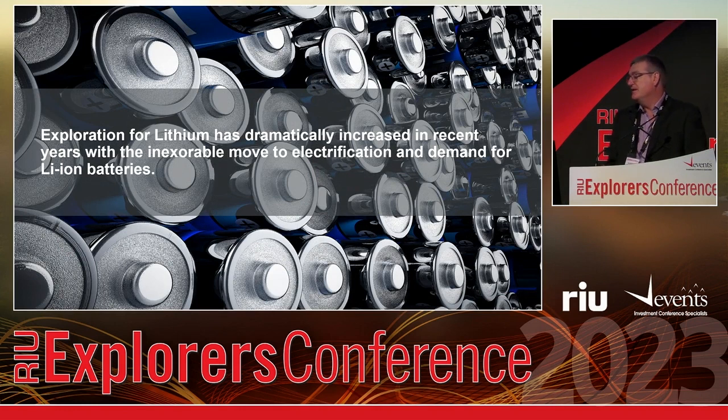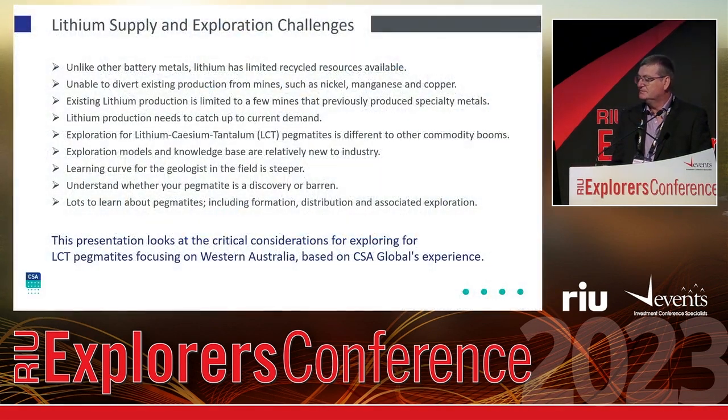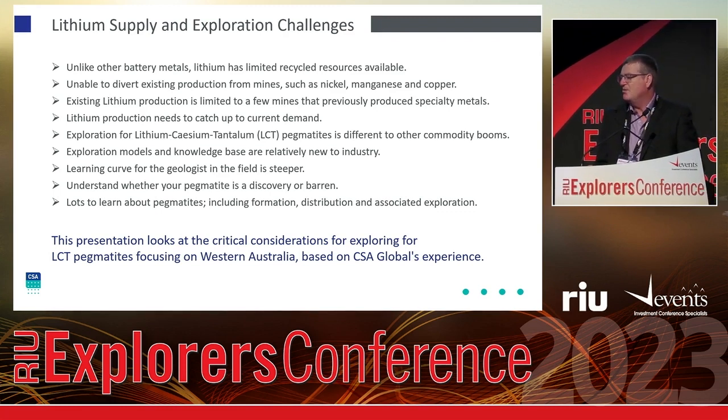So look, exploration for lithium has dramatically increased in recent years with the move to electrification and demand for lithium-ion batteries. There's lithium supply and exploration challenges. Unlike other battery metals, lithium has limited recyclable resources. We cannot recycle our way out of the shortage. Lithium mines are limited, production is constrained, unlike many of the other battery metals.